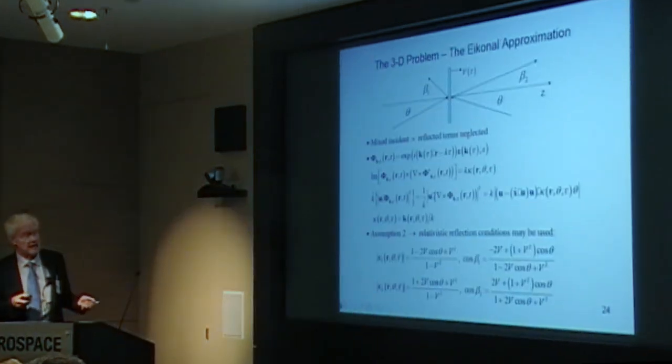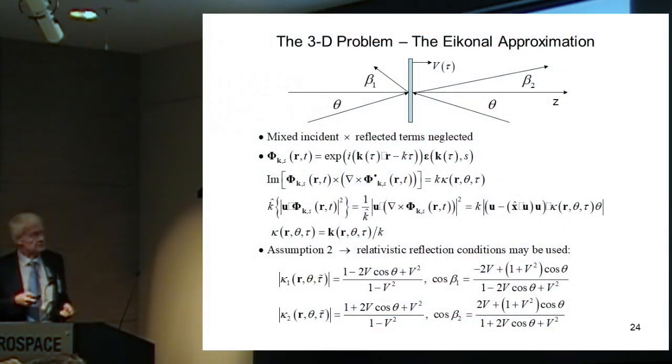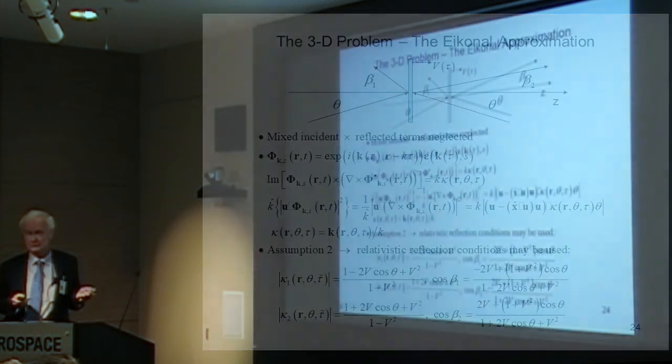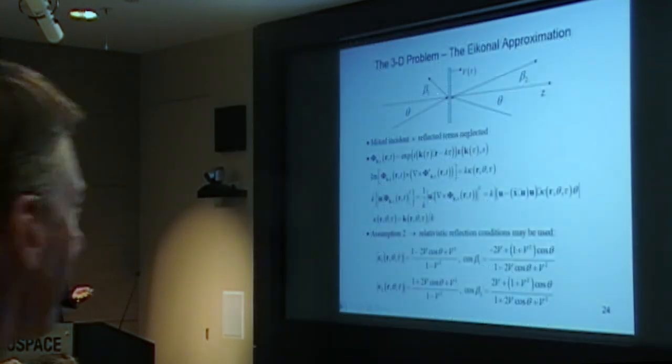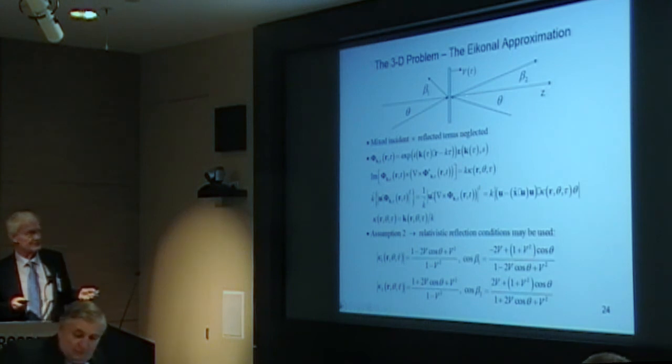And then we tackle the three-dimensional problem. And here, the critical thing is to calculate, when I say eikonal, I mean, first of all, phi is indeed a plane wave, both in incidence and reflection. On reflection, of course, though, it changes frequency, and to some extent amplitude. So the main thing is to calculate the reflected waves on either side.